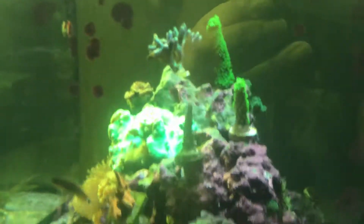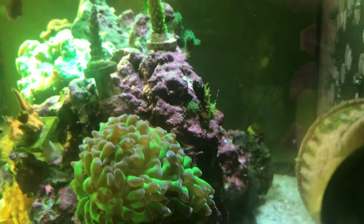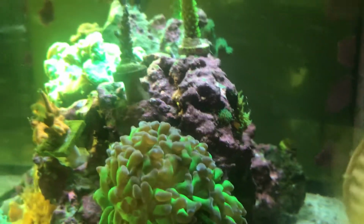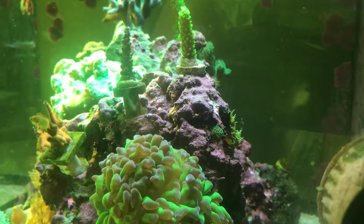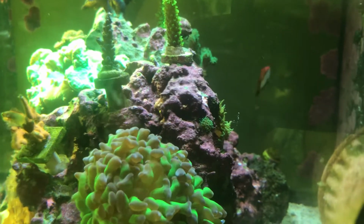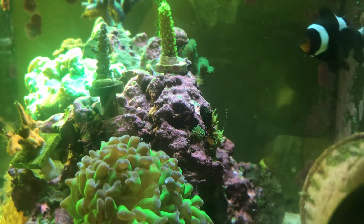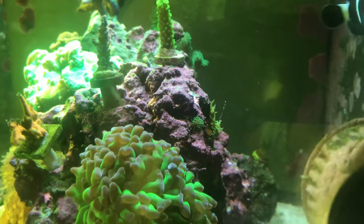In the back I have a Polypora, a small rainbow Monti at the very, very back. And there is also, you can kind of see the little fringes of it, a rock flower anemone back there that's kind of made himself where we can't see him.